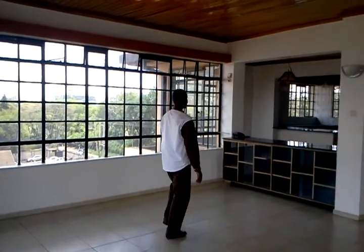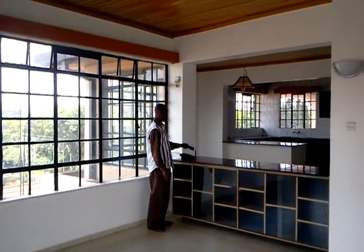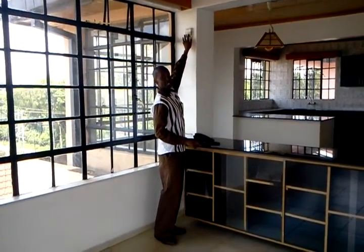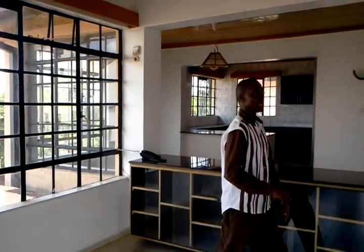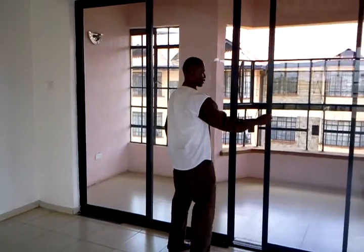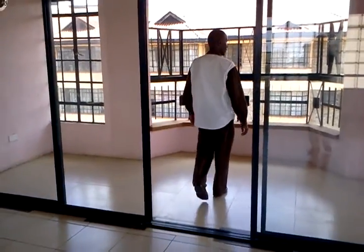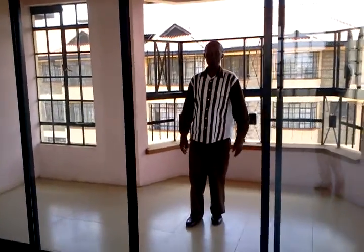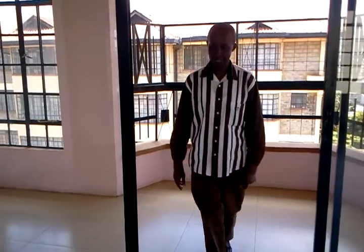Now, this is the intercom. In case you have a visitor down there, just speak with them and press the button there to open the gate for them, and there's a panic button for an alarm. So this is now the balcony. It's a spacious balcony. You can keep garden furniture in this place. You can enjoy it with your visitors.